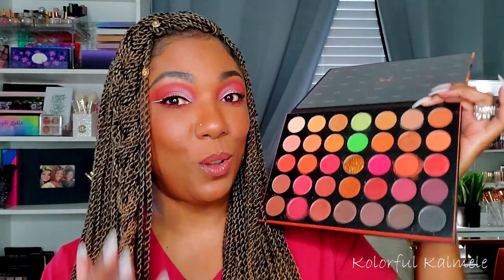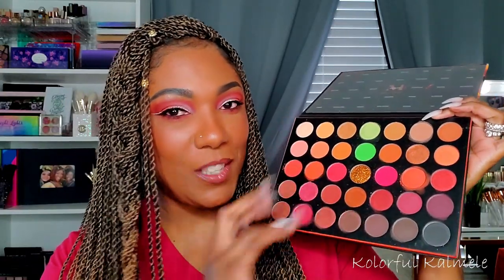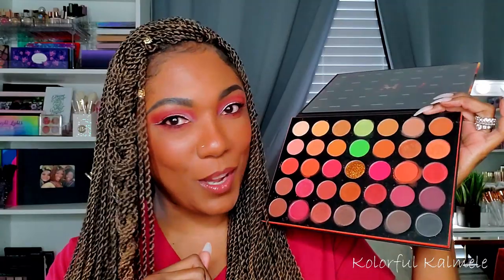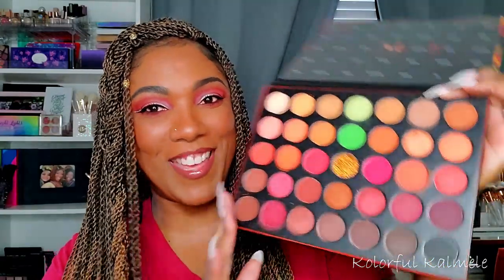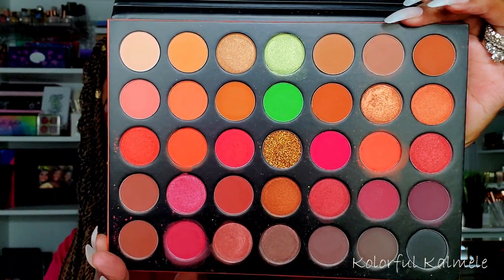Next, I have the 3503. I actually really love this palette. I need to do another video for you guys on this palette because I did one video and I really liked it, but the color scheme in this palette is gorgeous to me. I love the burgundies, the reds, the little pop of green is cute in there. But yeah, this palette is really pretty and it performs really nicely.